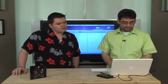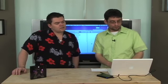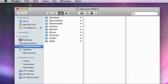So the one thing that we're not able to show off on this machine right here, on the Finder. Yes. There's a couple of tweaks they made, largely aesthetic. So that's the one thing.